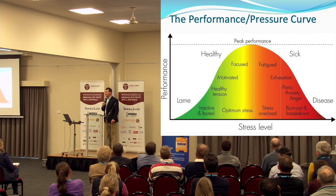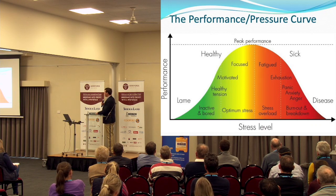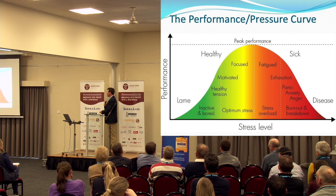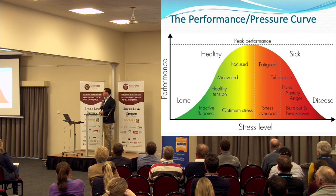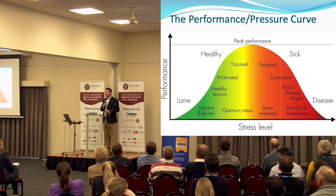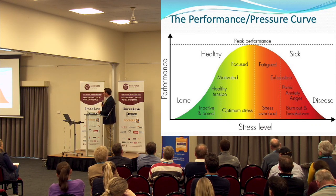Where do we want to be teaching lessons? Do we want to be teaching lessons up here or down here? I think we want to be teaching lessons where the imprint is going to be strong. I think we want to be teaching lessons where we have cattle that are motivated and focused rather than fatigued and exhausted, because the retention of information is so much greater. It's absolutely magical what this does.